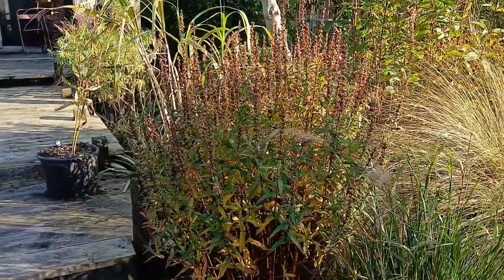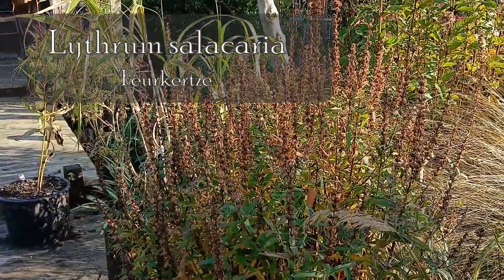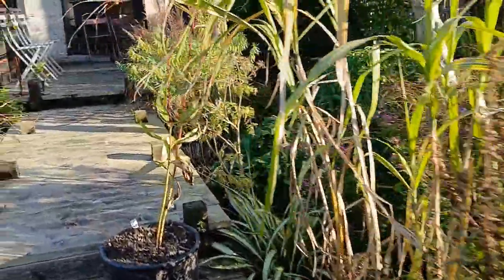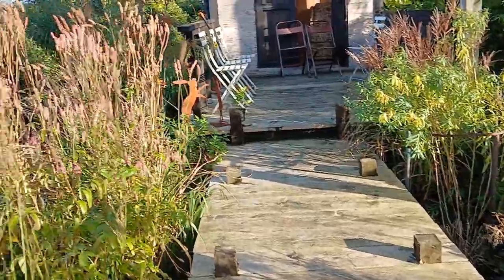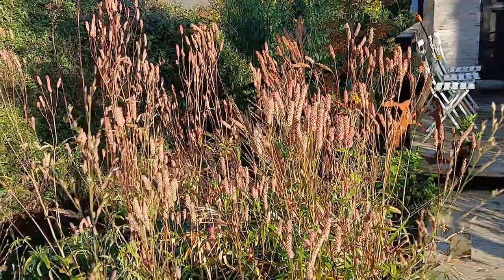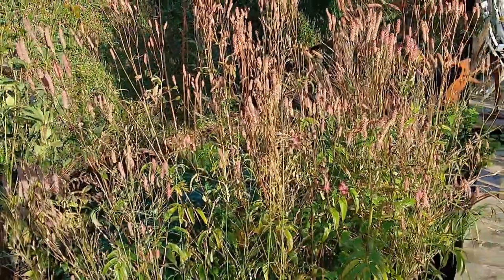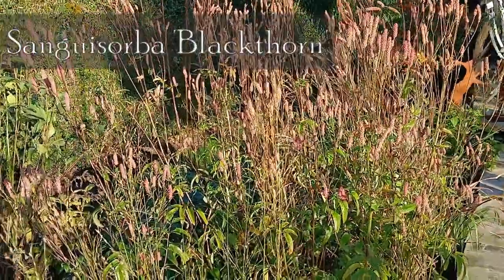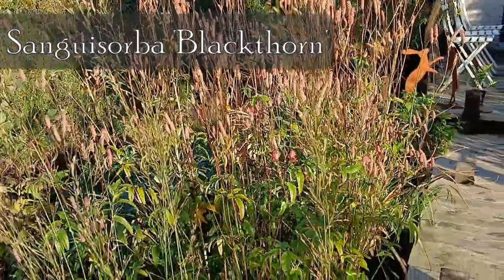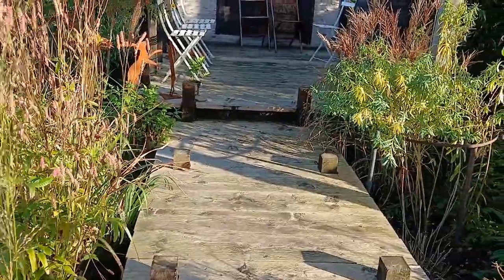So that's a Lythrum salicaria type. One called Fire Candle. But it's not getting great colour, which is a shame. But hey ho, can't have everything, can we? The Sanguisorba is looking fantastic. Blackthorn, very upright, very strong indeed. It's looking fantastic. But not really a great autumn colour. So let's carry on and chase more colour if we can.